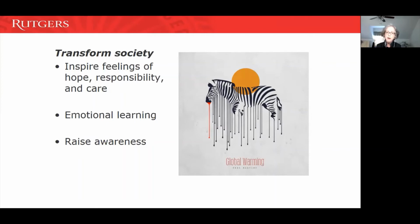But it also inspired the sense of hope and responsibility for me and care. If I see these things and I care about Carrara marble, and I care about parrots, and I care about gorillas, and I care about trees, I need to change my behavior. I need to transform myself and hopefully society around me. And ultimately, it's emotional learning. Emotional learning is critical. It stays with you. It sustains you. It's not that I memorize that for a test, but it's something that stays with me, and I will do something about that because I care about it. And raise awareness, really critical.